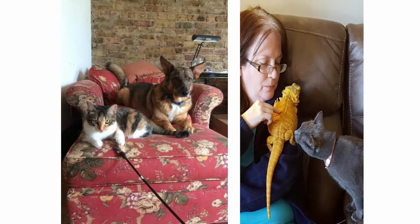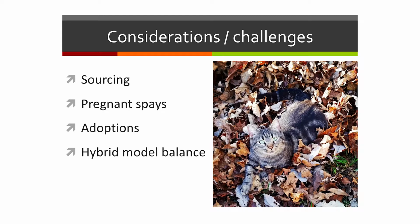So just to close with some other considerations, the sourcing, again, how we did it in Illinois won't be how everyone can do it. It's going to depend on your state legislation. Working with the many different animal control agencies, you do have a variation of risks in terms of disease transmission and the backgrounds of the cats coming in and the expertise at the shelters. So that's something to keep in mind moving forward.